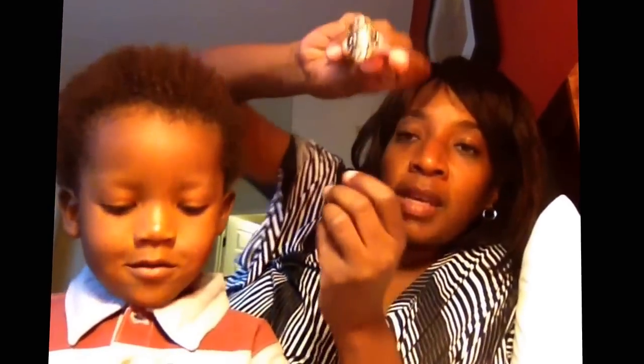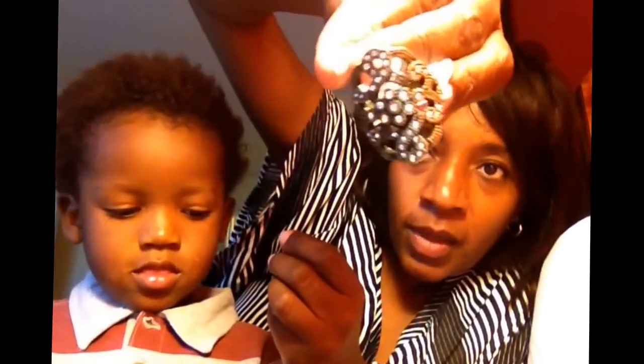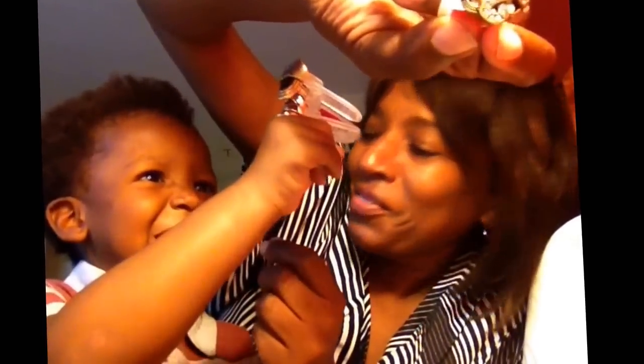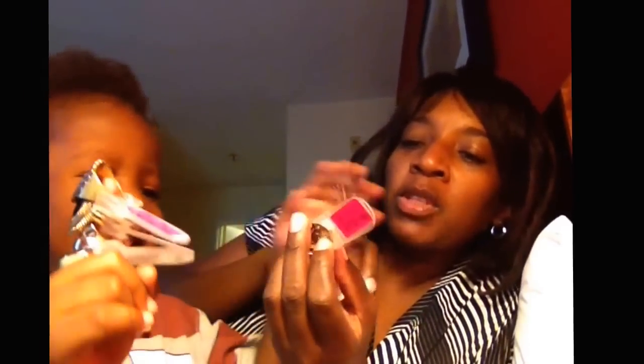And the next ring is really pretty. I kept deliberating on whether to buy this or not. Funny. But this is what I did decide to get. It's similar to one of the ones I was going to get. Mm-hmm. Let me show it to everybody. It was $8.95, and I got it for $2.99.